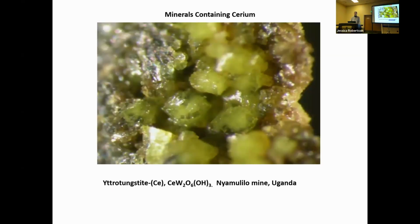Another really interesting one, this is yttrotungstite-CE, cerium and tungsten, and this is from Uganda. And this is the only rare earth element mineral at this locality. However, there is a yttrotungstite-Y, and that comes from a different locality. It does not occur at this locality, but both minerals occur at the other locality.